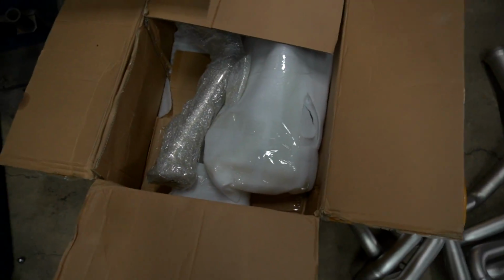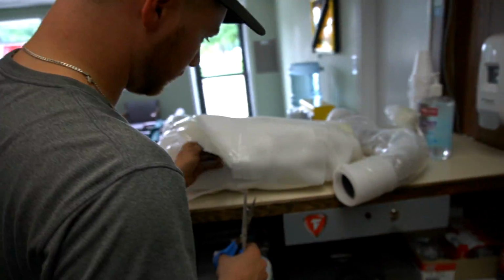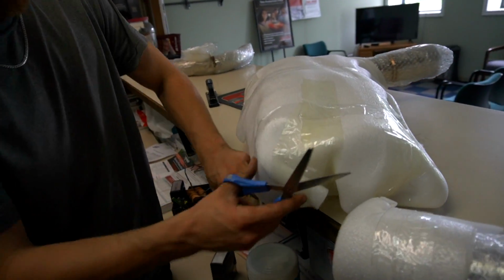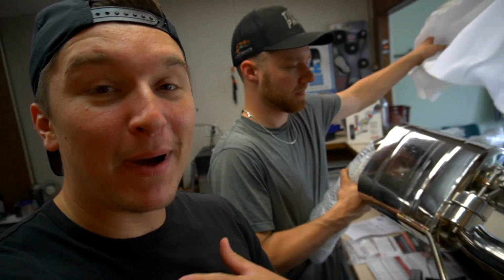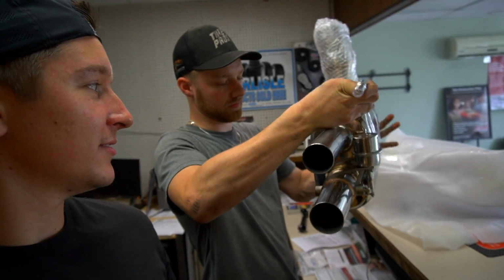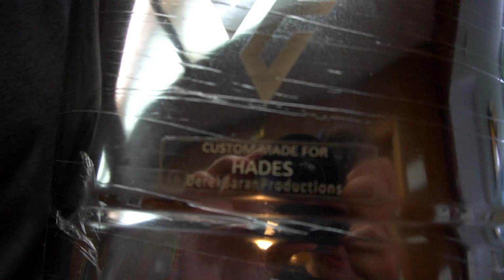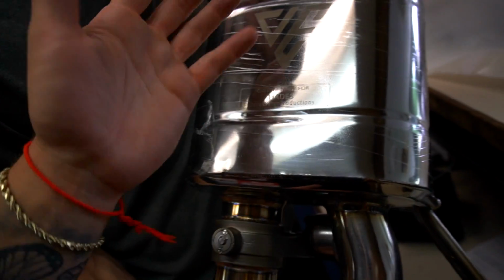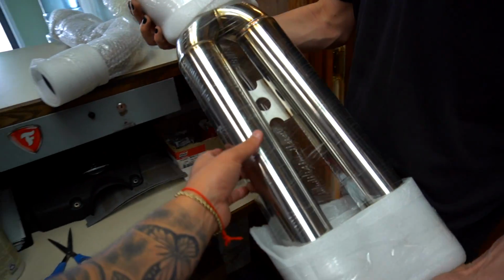We're busting open the box now for the valve exhaust. And this stuff, this is crazy looking. So this is the coolest part about this whole exhaust kit, in my opinion, and I think you guys are gonna agree with me. They were so kind enough, flip it over, to do this. Check that out. We got their logo right there, and then down below it says custom made for Hades, DerekBaranProductions, which is so sick because nobody else out there has this.